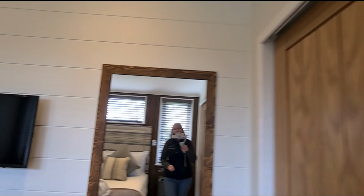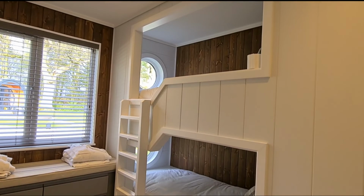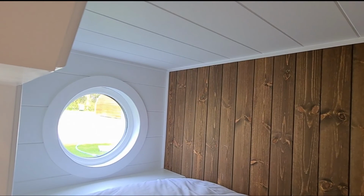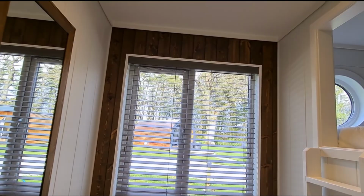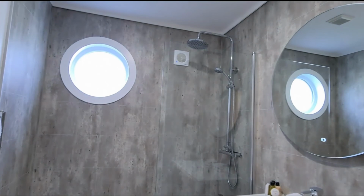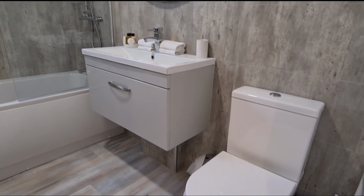So walking out of the master, we'll go into the third bedroom, which is amazing because what child does not want to sleep in these bunk beds? Now, if you're going to have bunk beds, these are the beds to have because they come with their very own porthole. I absolutely love these. But they are full-size single beds as well. And it's definitely a bedroom for two little people to get really excited about. And then that just leaves us with the family bathroom, where you'll find your bath, overhead shower, your sink and your toilet.